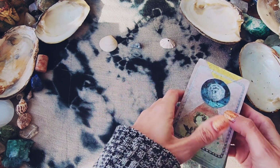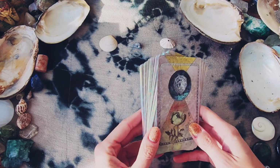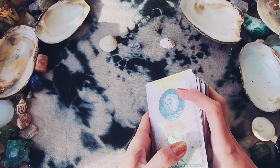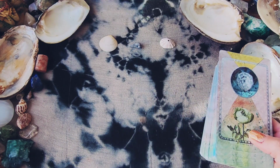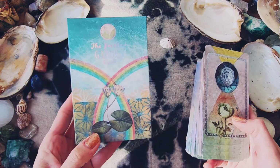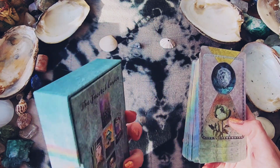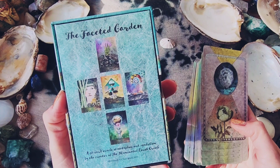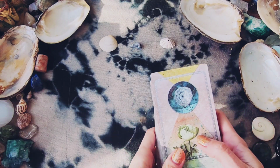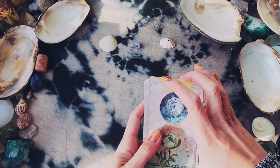And so doing this reading, I'm gonna use this beautiful magical oracle card deck. It is the Faceted Garden. Let me show you the box, because it's so magical. And for me, the water element is very, very magical. So it is the Faceted Garden Oracle by Claire Mack. And this one is all about gardens, growth, and just the seasons. And it called to me to do this.